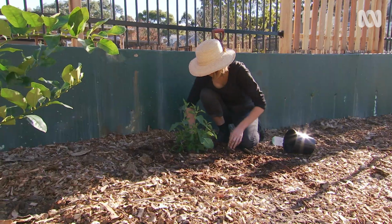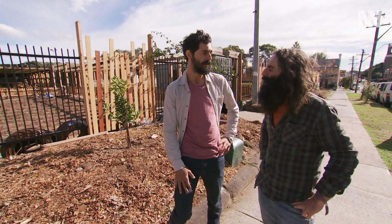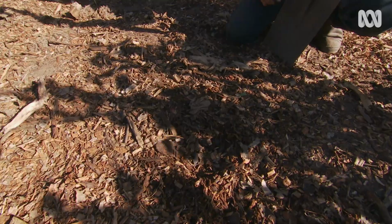At the moment, we've planted a whole bunch of fruit trees. They're only small, still quite young. A lot of them were planted last week, but they're going to get quite big and hopefully bear a lot of fruit for the community.